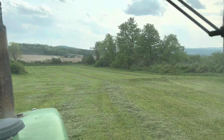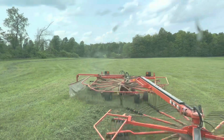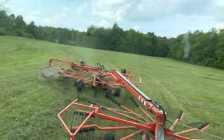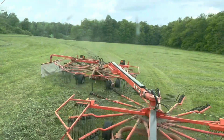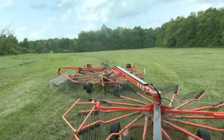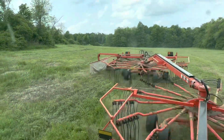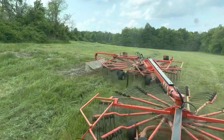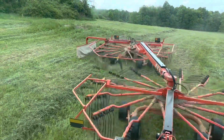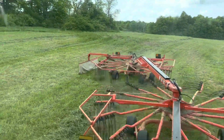Well, the neighbors are planting beans over there. We're raking a little bit of hay over here. It's a little rough. Kind of slow going. I never really double raked before with a rotary rake. I use roller bars on them. Never rotaries, so it's easier than roll bars. So that says a lot.